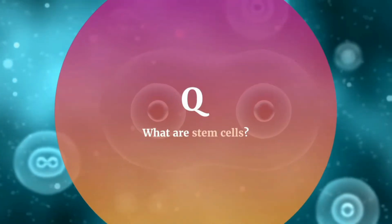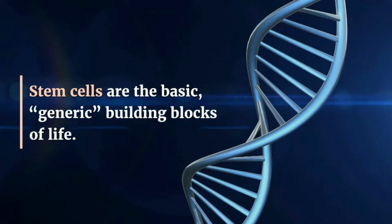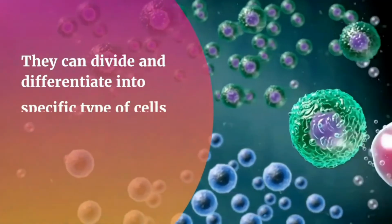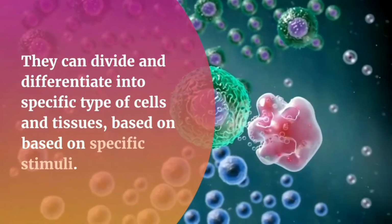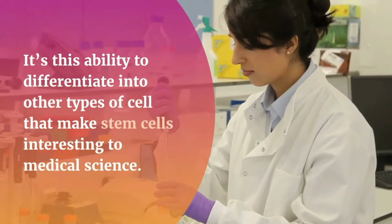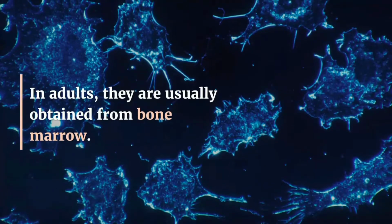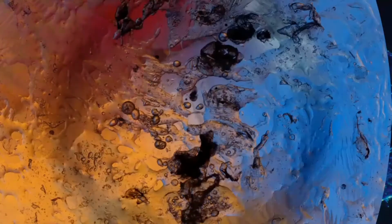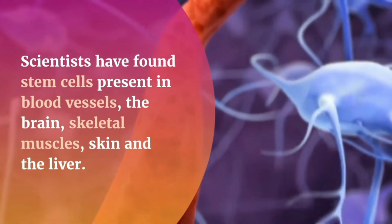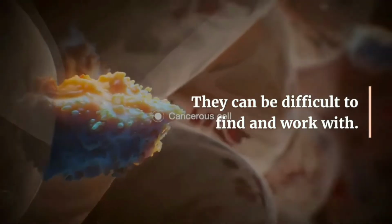What are stem cells? Stem cells are the basic, generic building blocks of life. In a sense, they are unspecialized, undifferentiated, immature cells. They can divide and differentiate into specific types of cells and tissues, based on specific stimuli. It's this ability to differentiate into other types of cells that makes stem cells interesting to medical science. In adults, they are usually obtained from bone marrow. In infants, stem cells are usually taken from the umbilical cord. Scientists have found stem cells present in blood vessels, the brain, skeletal muscles, skin and the liver. They can be difficult to find and work with.